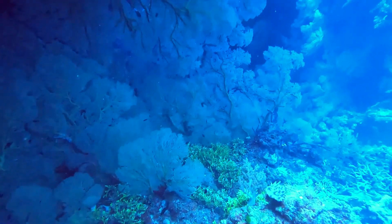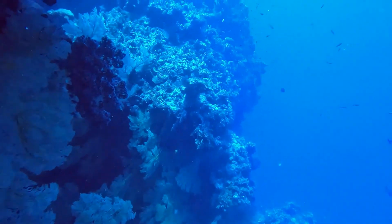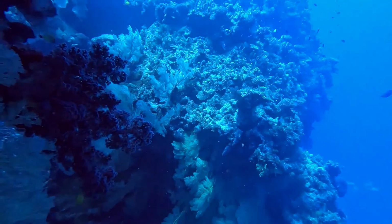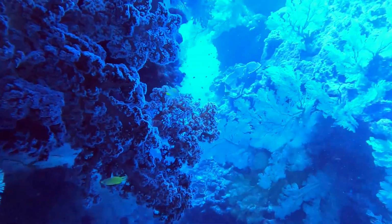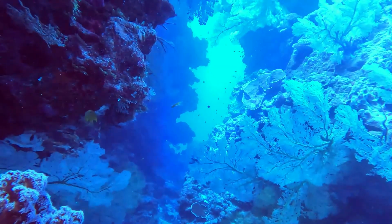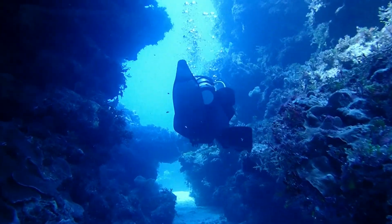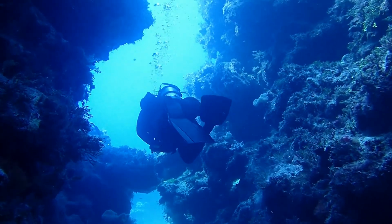But where there is a challenge, you often find a reward. And so we did, with visibility up to 40 meters on remote and isolated bommies. To dive through caves and caverns covered in gigantic Gorgonian fan coral that creates the most spectacular underwater forest was unforgettable. Diving down to 30 meters and still being able to see the ripples or the waves on the surface makes you feel so connected to the ocean.